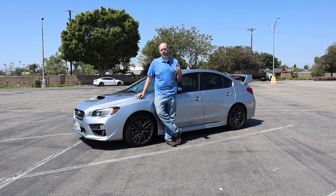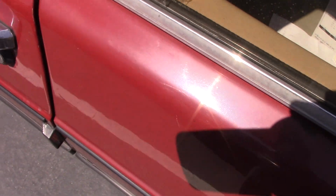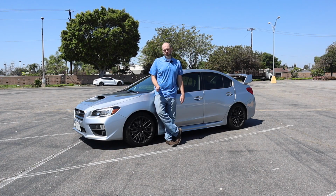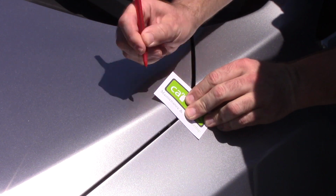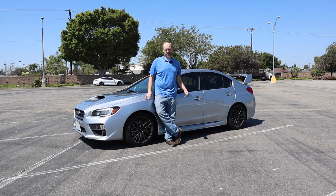Now, of course, you're looking for major body damage, signs of paint work like overspray or drips in the paint, also mismatched panel gaps. If you're looking at, say, the hood, and the gap between the hood and the fender is much wider on one side than it is on the other, that's a bad sign. If you want to measure that, take a pen and a piece of paper, mark down what the gap is on one side, move over to the other side and see if they match up. If you have mismatched panels, it could be a sign of accident damage and a poor repair on the vehicle.